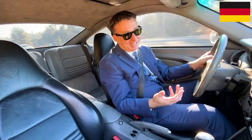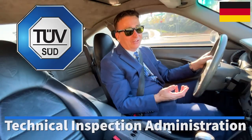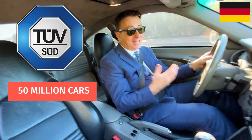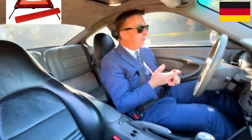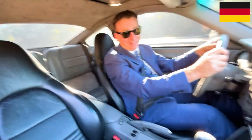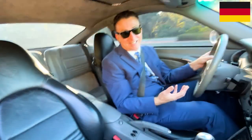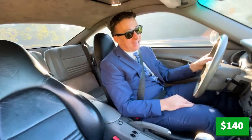In Germany, for example, you guys have the TÜV, which translates to the Technical Inspection Administration. And they're responsible for the 50 million cars on the road in Germany. And there, for a start, if you don't have your first aid kit, your warning triangle, and your reflective vest in your car, you're immediately gonna fail the inspection. And then in addition to that, of course, they're gonna check your entire braking system and the integrity of your chassis, and of course, your emissions. And for that, they're going to charge you about $140.